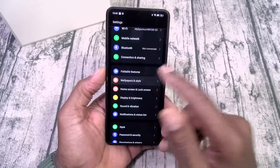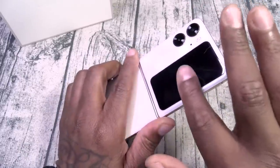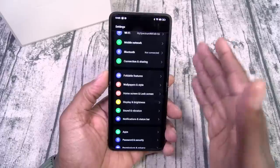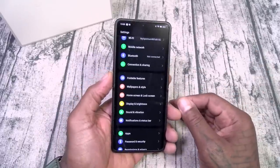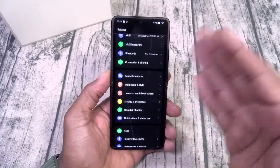That was inner display. Let me say that right. Let me say that again. That was for the outside display. The inside display has more customizable features.